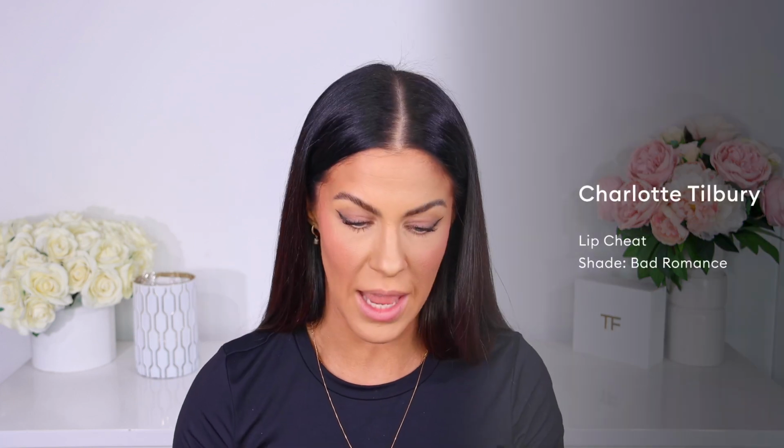The Charlotte Tilbury Lip Cheat Bad Romance. Oh, this is actually a really deep color. Oh, this could be fun. Maybe we could do like a little ombre lip. These lip pencils are awesome because they're just so creamy. Oh, wow. Yeah, that's like a really pretty purpley plum color. And we'll also do Cupid's bow.